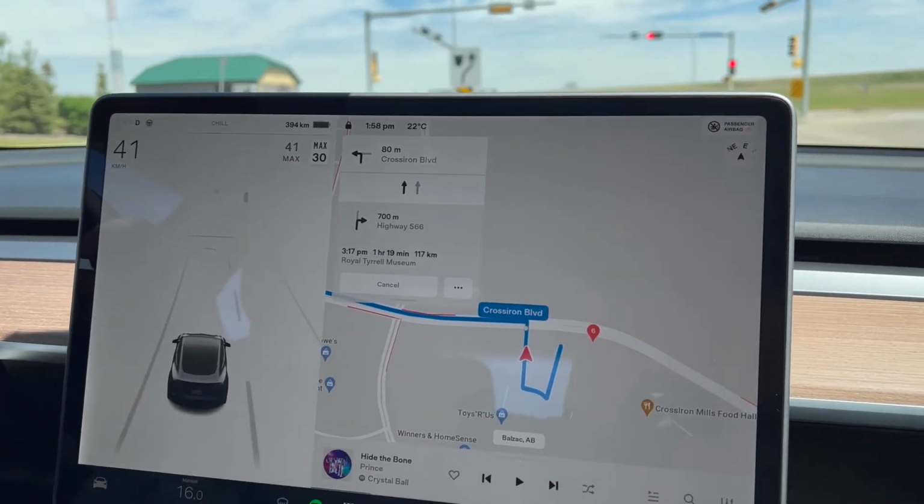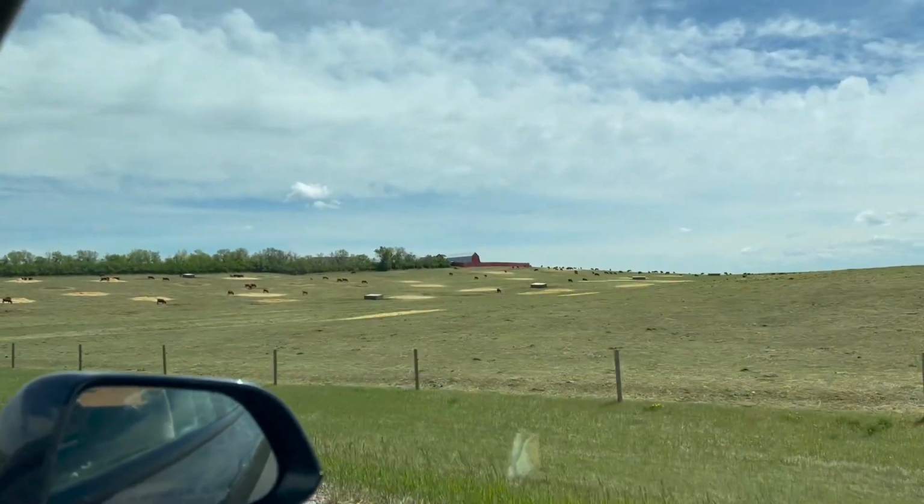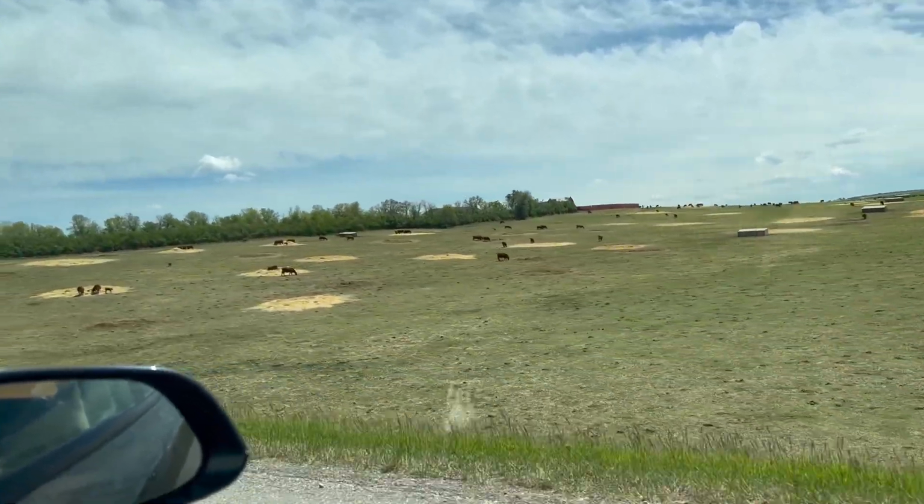Barn back there. Got all the cows in there. They're all socially distanced. Yeah, because they've got little haystacks for each other.